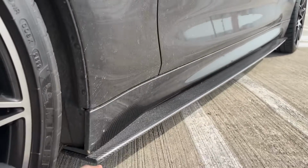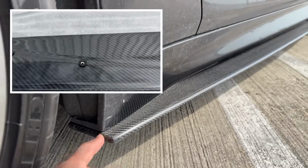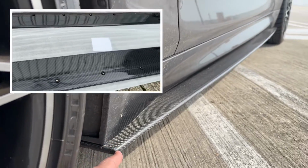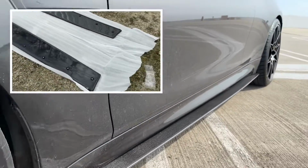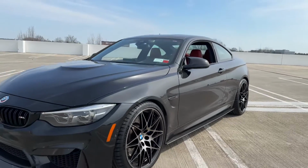I actually did put on brand new side skirts, and I love how much they poke out because I got rid of my old side skirts because they weren't that aggressive. They were up to here. These stick all the way out, as you could tell, and they're consistently one design to the end. It's not the squiggly line PSM style everybody has, because to me, that's just a little too out there. That's just a little weird for my taste.